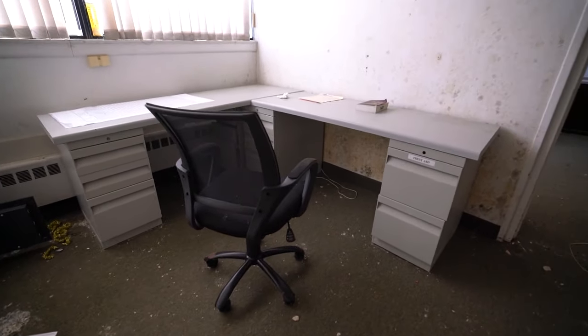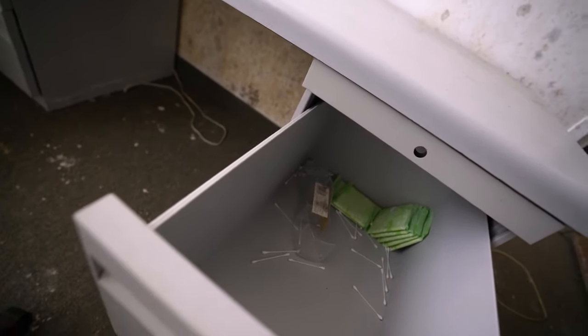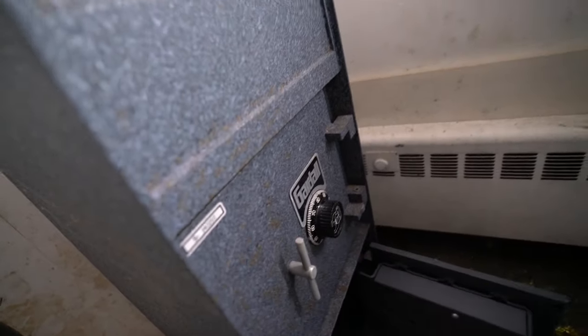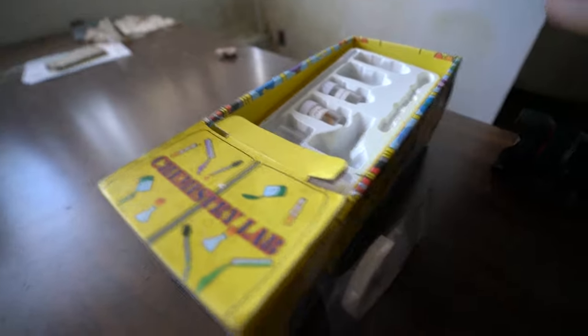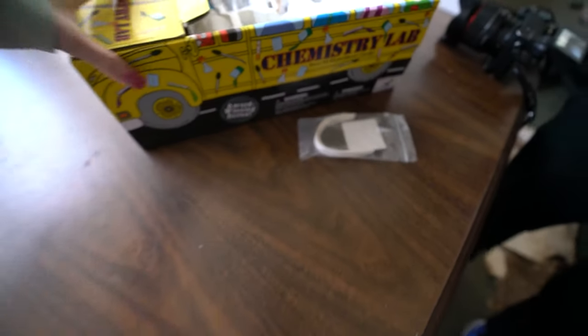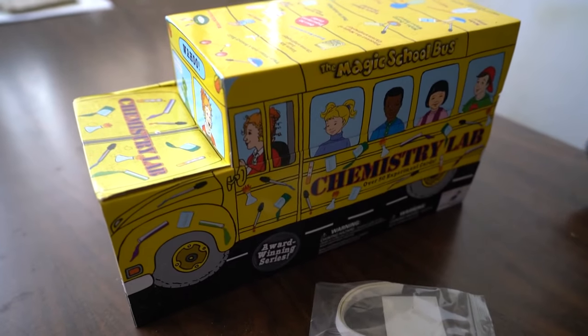This was first aid, huh? Oh. Got pads and Q-tips. Classic first aid stuff. The safe over here has been opened except the top. The top's never been opened. It says out of order. But watch, imagine there's stuff in there. Chemistry lab. What? Really? What is that? It's like a testing kit? Yeah. Oh yeah, it's like a chemistry kit. Look, it's got like the pH paper and stuff. Oh, that's too funny. No way. That is awesome.